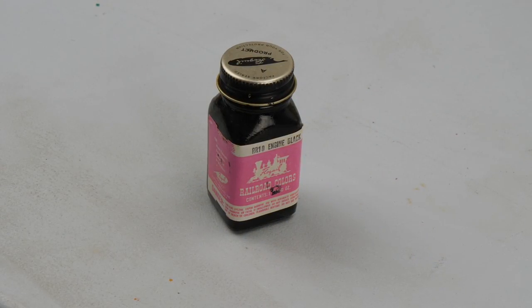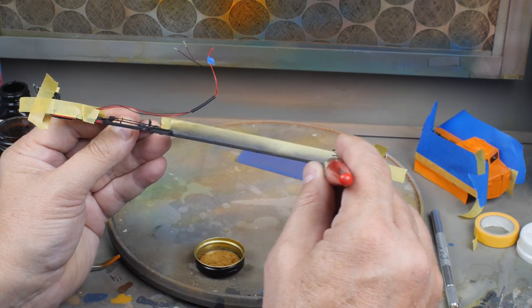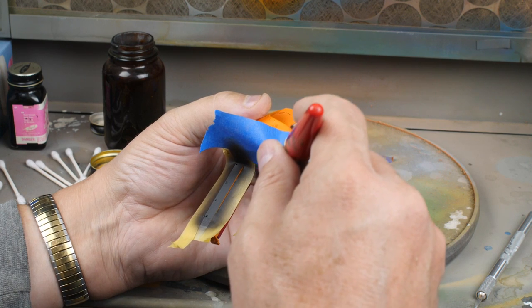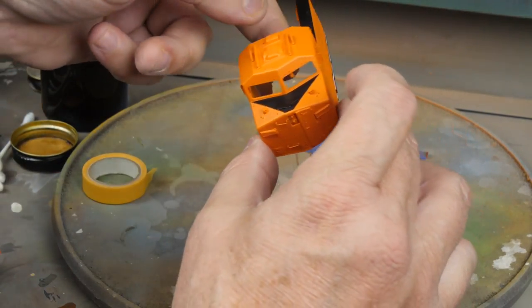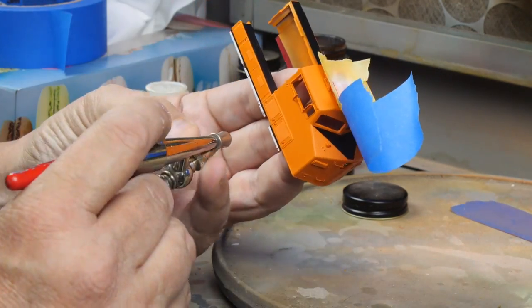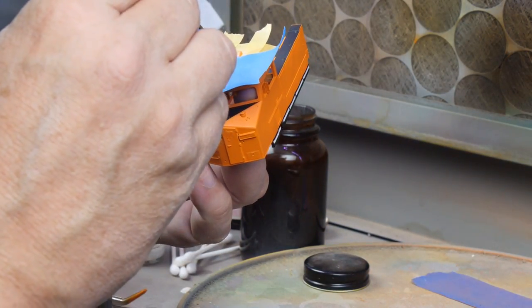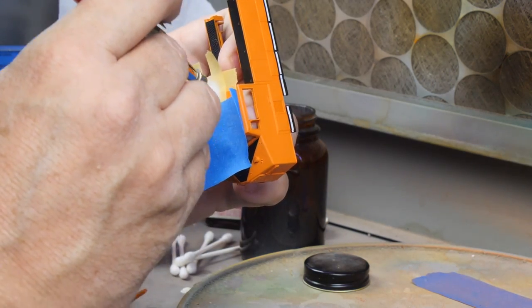The color used here was Floquil Engine Black, an original old formula square bottle of it from the 1960s. The walkways behind the cab and nose anti-glare panel were also masked and painted using the same color. The GPS dome and live tracker were masked and repainted white. The reason they weren't masked off before the orange is because they're not flat or even surfaces, so it is actually easier to mask around and repaint them instead of fighting to save their original color.